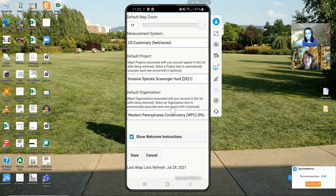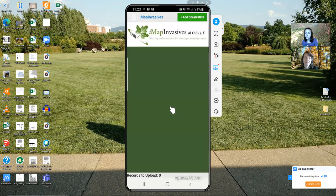And then your default organization, same thing. You want to make sure that this information is set up in your profile online, and then you can pull it into your app. And then once you have all your preferences set up, you can click the save button down there at the bottom and you're ready to go ahead and start creating observation data.